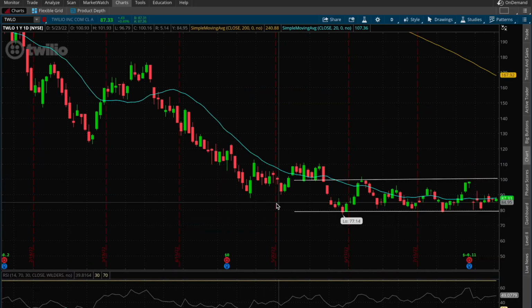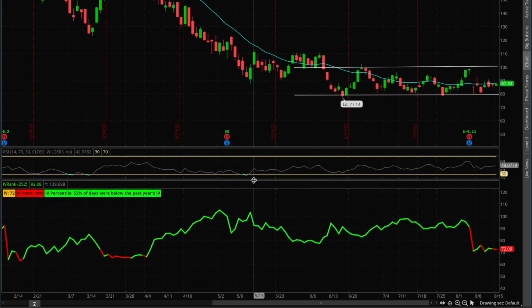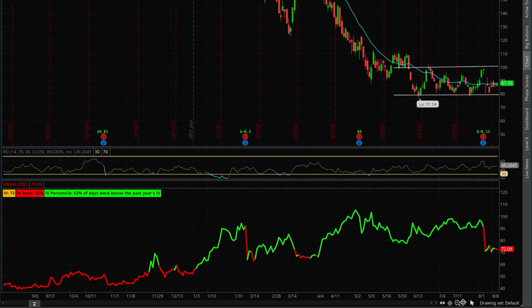And so in regards to TWLO here, if we come down to this bottom chart, let me expand this up a little bit. So this chart is depicting the implied volatility for TWLO over the past 1 year. And so take note that across time, implied volatility has a tendency to rapidly expand and also rapidly contract. There's lots of fluctuations. And actually, if I zoom out a bit more here on this chart, then now you can really see just how much the implied volatility for TWLO has fluctuated in the past 1 year here.